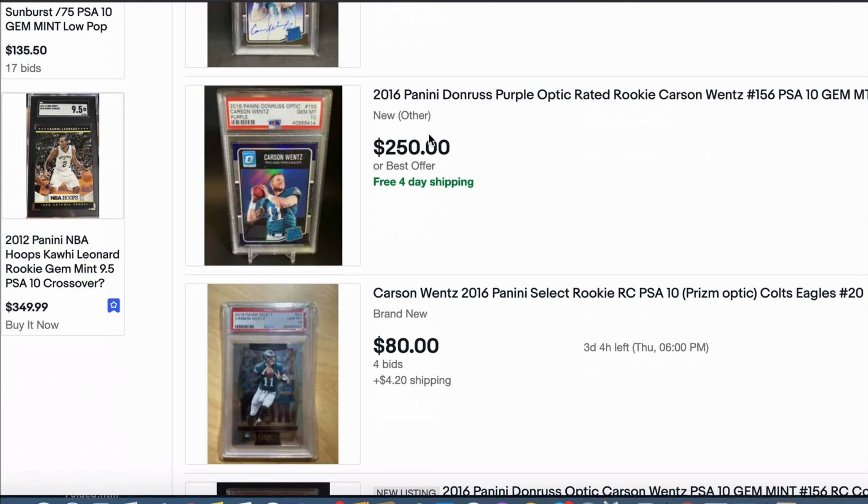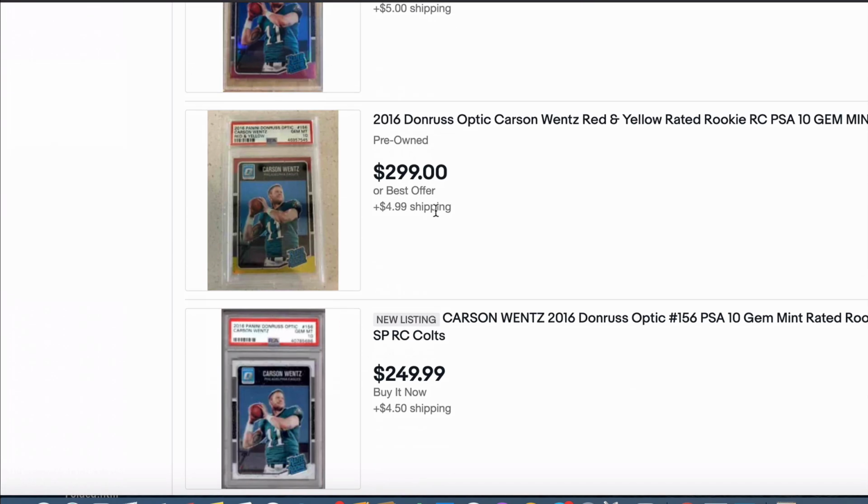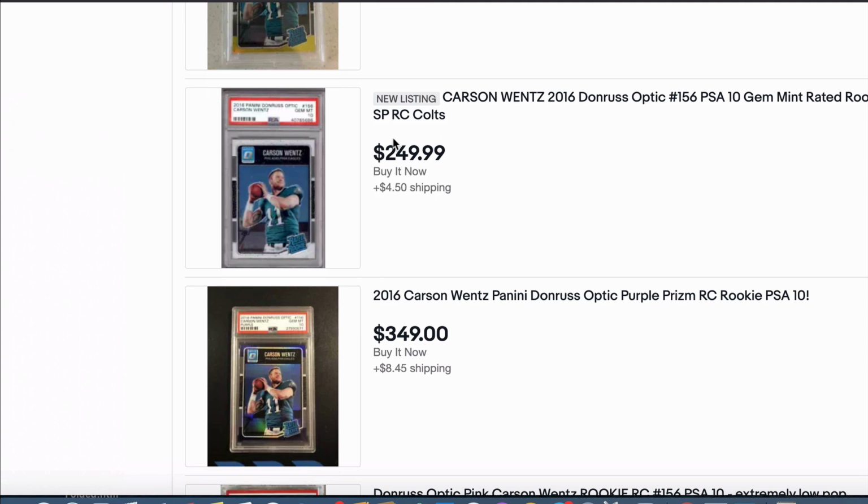250 or best offer. Purple. Oh, that's a purple for 250? I mean, that's obviously significantly more rare than your regular base Optic. 250, interesting. See right here, new listing, 250 for the regular Optic.